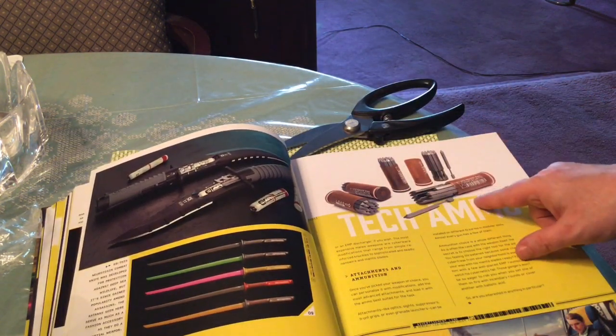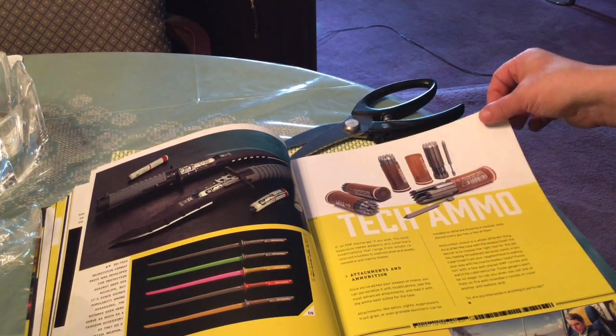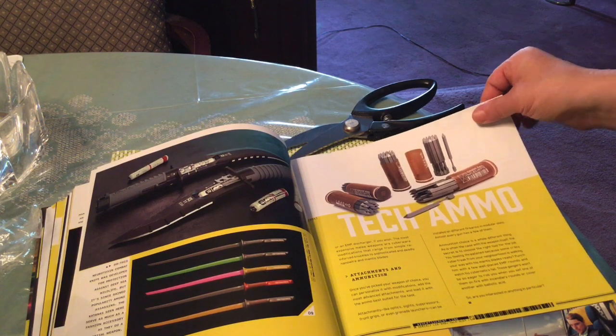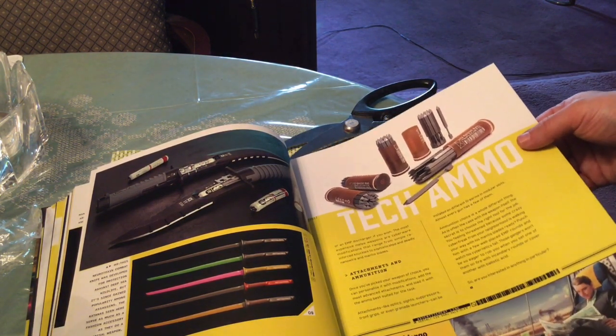What's this? Oh, munitions attachments. Looks like mascara for a minute. I was like, what is that? Looks like women's mascara.